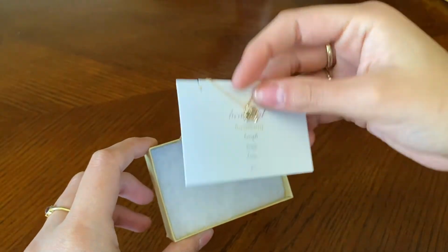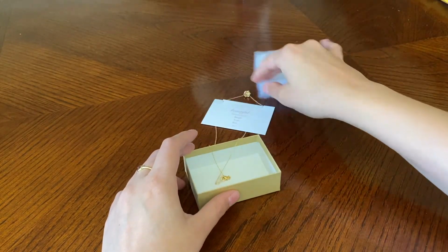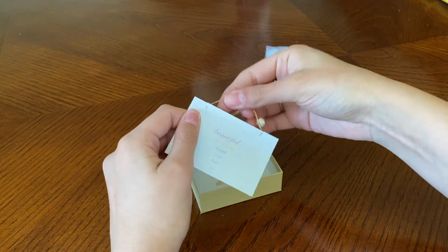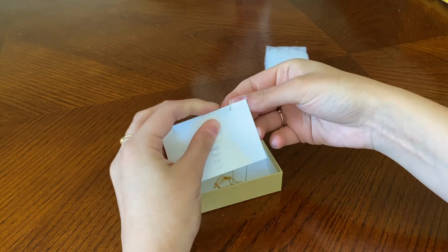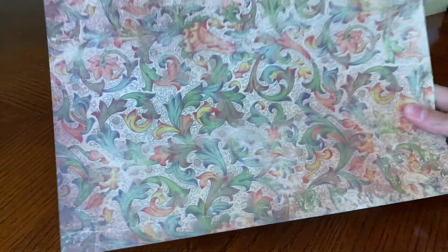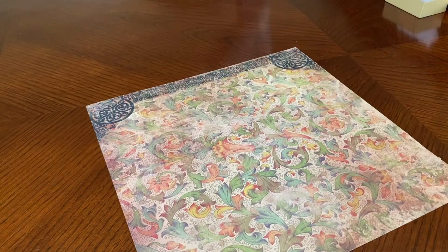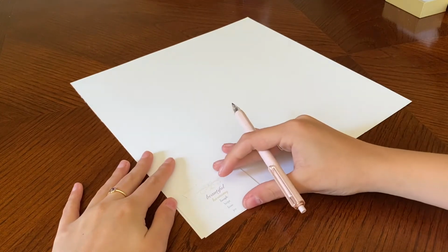So what I did with that is I removed the necklace very carefully from the packaging. And like I said, the packaging was perfect. It had the box, it had the little tissue puff, and it had a card that I could measure and cut a new card for. So that's exactly what I did. Took that card out, found some scrapbook paper that I thought was cute, and I went ahead and traced said card.